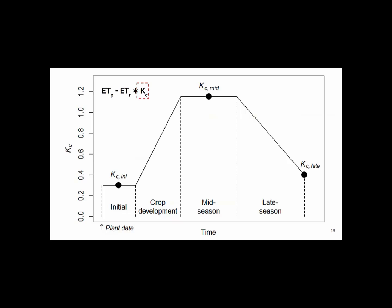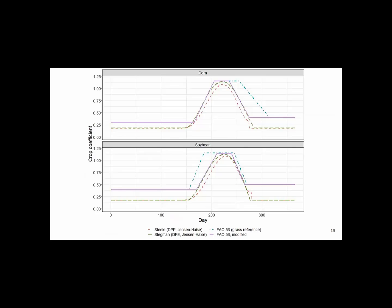You can't just throw reference ET into DRAINMOD. You really do have to correct that reference ET for the crop that's being grown. So I won't go into all the details here. Like I mentioned, there's some studies that have been done. These two studies were done in southeastern North Dakota, the Steele and Stegman studies, trying to basically convert field data into a crop coefficient curve. And so I used those studies along with some data on planting and harvest dates to create curves that varied by location. I did this for both corn and soybeans.